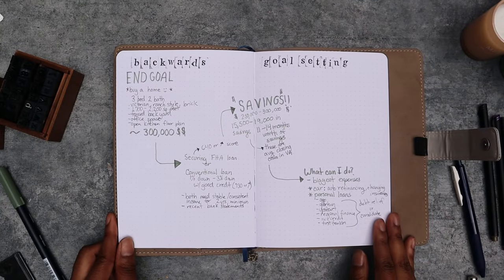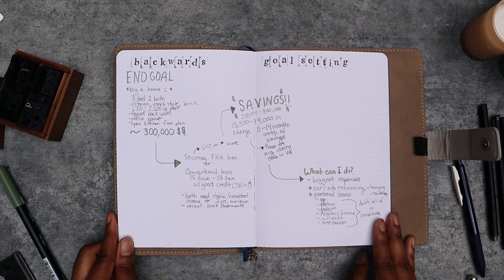Alright you guys, we have made it to the end of the video. Here is my completed backwards goal setting example. I will definitely go in to add more specifics about my budget and savings, but I'll do that off camera just to make it a little bit more personal for me.